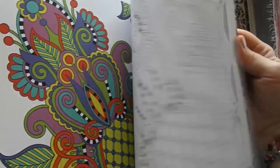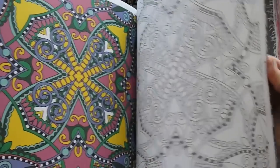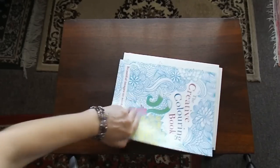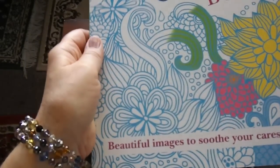A couple of pictures in there that aren't terribly pretty, like that ugly sort of monkey thing that we just went past. Didn't like that very much. But the rest of it's quite nice. I bought two or three of these.